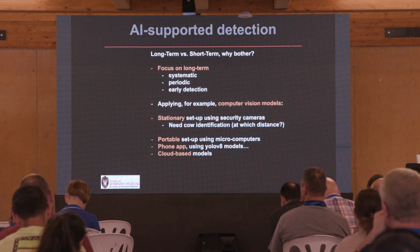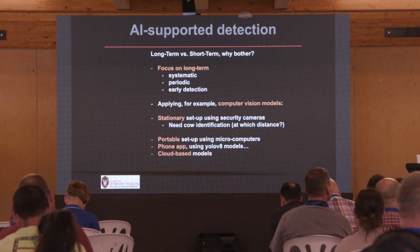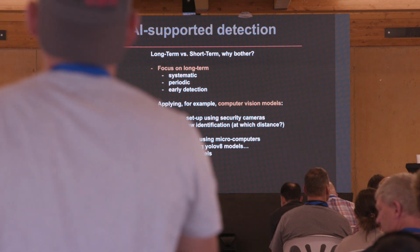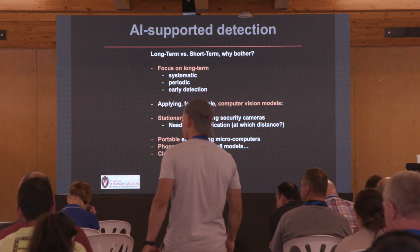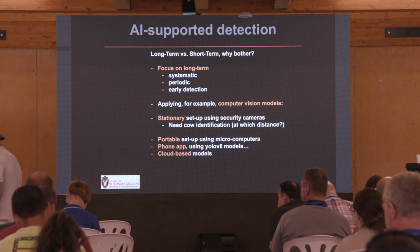I think everybody should do what they're doing, but be responsible about the use of AI and be democratizing AI. So spreading the word is important, in my opinion. Have as many users as possible who have heard about how to critically assess AI-supported systems. And what does this mean now? AI-supported detection of digital dermatitis in our context. Well, we focus on the long-term, systematic and periodic early detection of digital dermatitis lesions. In my case, that would be the M stages, but you can do this at different levels.